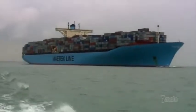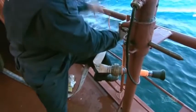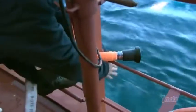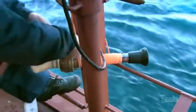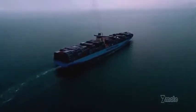In the past month, there have been 4 attacks on smaller ships. Emma's best defense is her size, but the crew still lash high-pressure water hoses to her railings. They're not cannons, but they can shoot a blast of water hard enough to stop a pirate in his tracks. As Emma enters the Strait of Malacca, she's locked up tight, the hoses turned on, and the crew waits out the night.